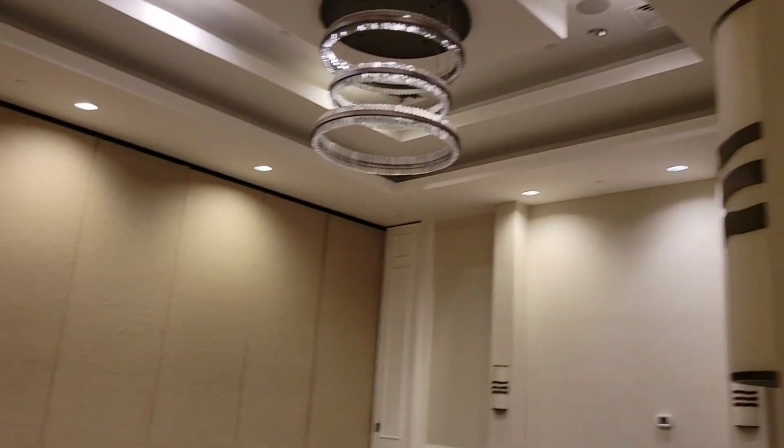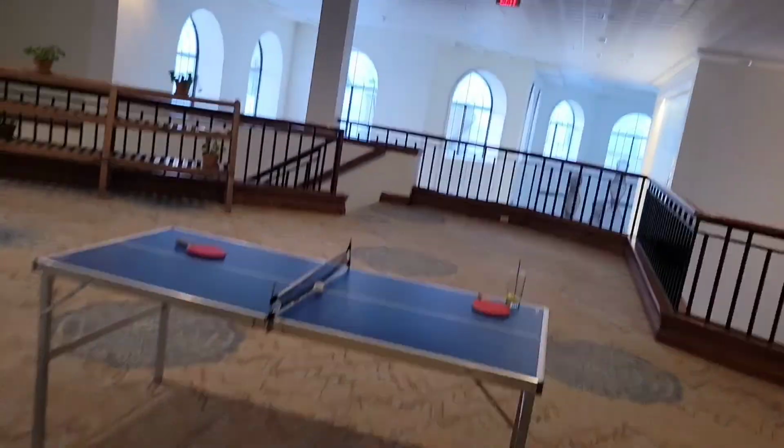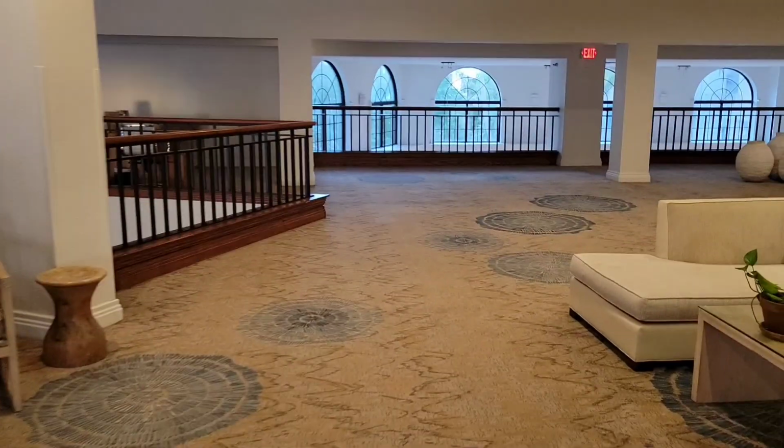I don't know if it's open though, and I'm kind of juggling stuff in my hands. Yeah, it is open. So they have movies and stuff they play for kids here. Really cool. My daughter really liked it. Kids Club comes over here, and I'll show you what Kids Club is too.